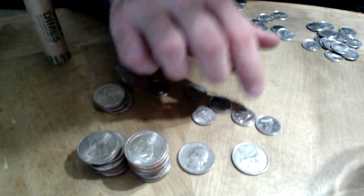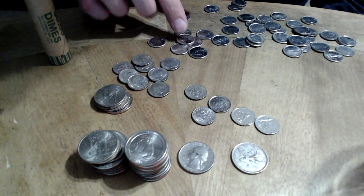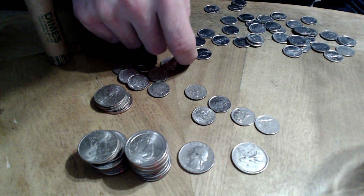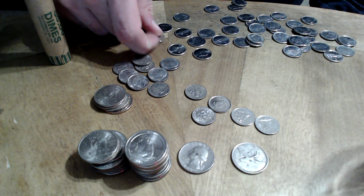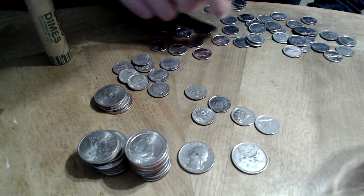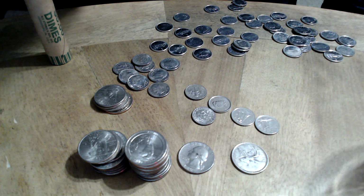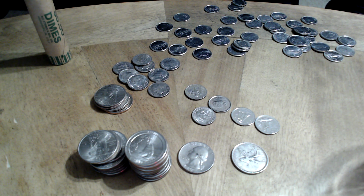So we have a 2005. I'm going to have to look through these dimes with a fine-tooth comb to make sure that I'm not missing any other potential proof-like coins, because who knows what can be in these rolls. So I'll call you guys back in if I happen to find anything else cool like that again.